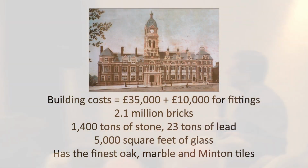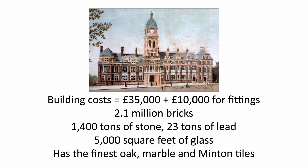And the bell inside weighs 1 ton. It's a pretty hefty thing. It doesn't matter about all the detail of this. Building costs 35 plus 10, £45,000. This was equivalent to 3 years of total ratepayer income for Eastbourne in the 1880s. So really quite an expensive proposition.